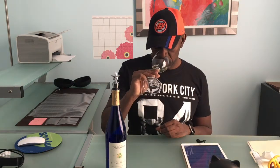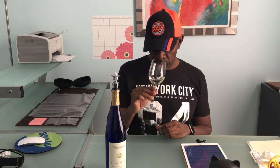Let's go through the process. Citrusy, light floral, a little acidity in there. Yeah, you can smell that. Here it comes. No peppery in there. This is really a very light bodied wine. So that's what I'm getting from the notes, that aroma and smell coming out of that.